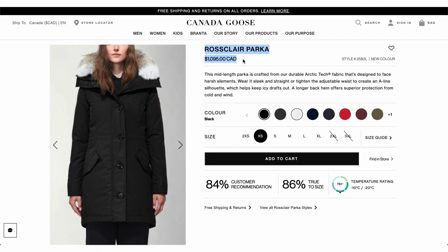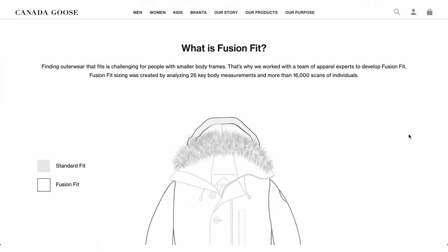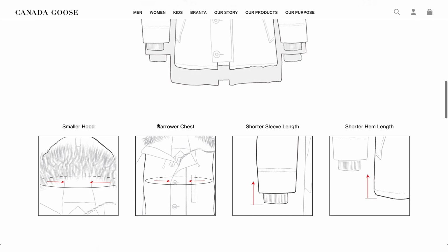And Canada Goose has been great, working with different design teams to figure out a new creative way to work with petite body frames, and that's called the Fusion Fit. So the Fusion Fit, for those who are not too familiar, caters more to smaller body frames, and they have a smaller hood, which helps people with a smaller face, or who want to retain the heat around their ears. They also have a shorter sleeve length, a smaller bottom hem, as well as a narrower chest. So from the way they create their items as well as the fit, it's definitely using less fabric but still hugging certain body curves for those petite ladies out there.